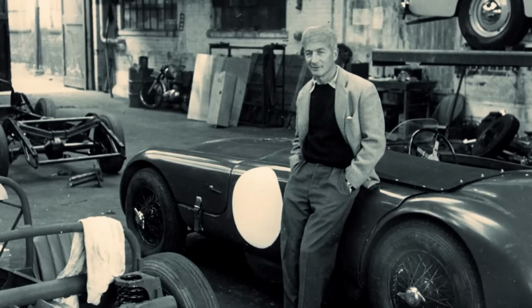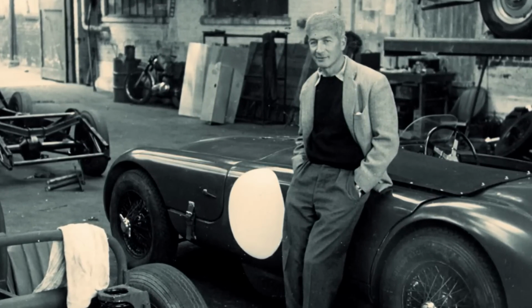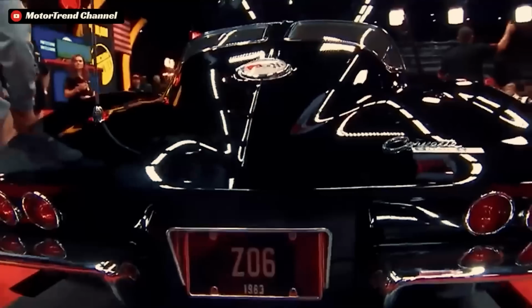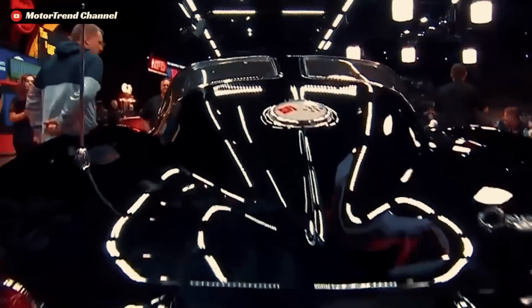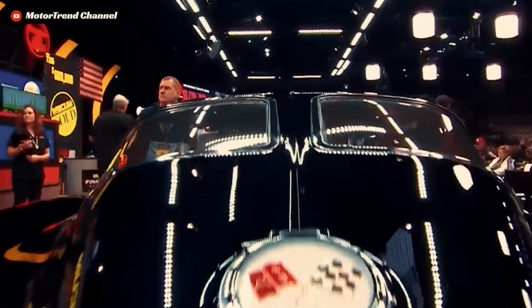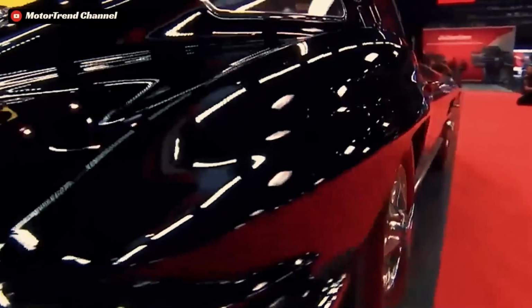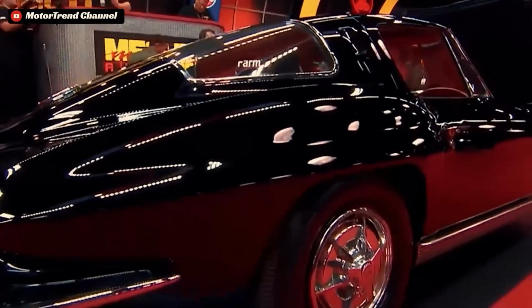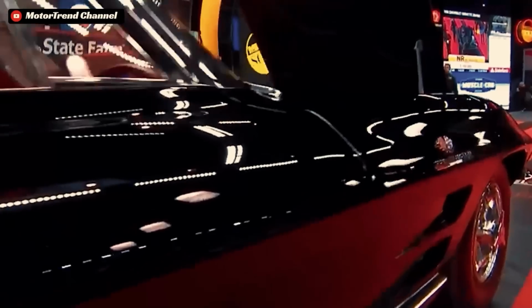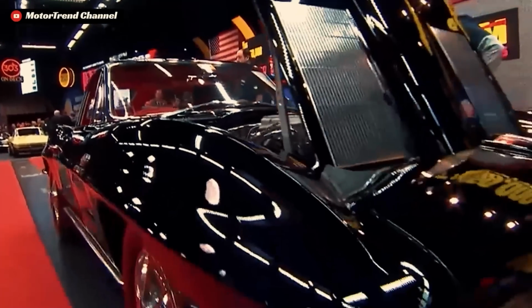Duntov knew that individuals would continue to race the Corvette and suggested a way to circumvent the ban with a special equipment package under the code RPO Z06. RPO stands for Regular Production Option, which was the order coding that GM used when customers ordered vehicles, and this Z06 package was created specifically for competition-minded buyers by giving them the option for what was essentially a race-ready car just by checking an option box.